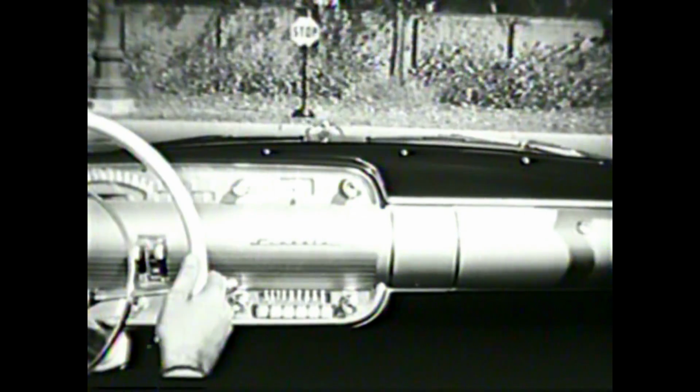You know, Lincoln offers all the optional power features. Power steering, power brakes, the wonderful four-way power seat. But perhaps the biggest thing about Lincoln is its performance. I don't think there's a man anywhere who wouldn't be thrilled to command Lincoln's magnificent engine. You've just got to try it to appreciate it.